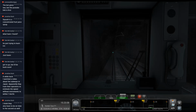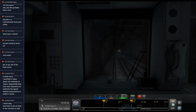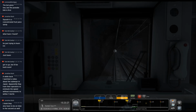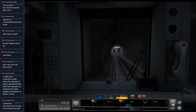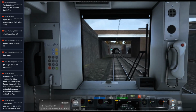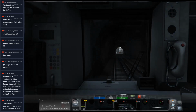We have a 50 limit coming up after the 75, so let's be aware of that. We should get an AWS warning for it. Maybe not. Brakes, where are you? There we go. My fingers were misaligned on the brakes. Things that don't happen in real life. There we go. And we can back off now. Roll right through at 48 miles an hour.